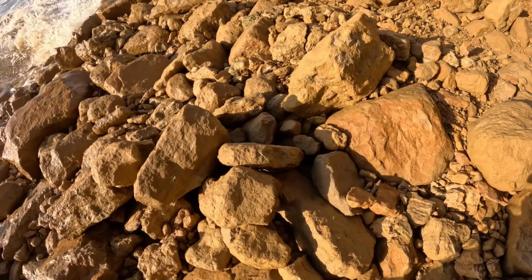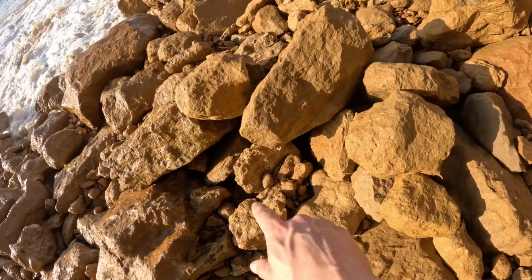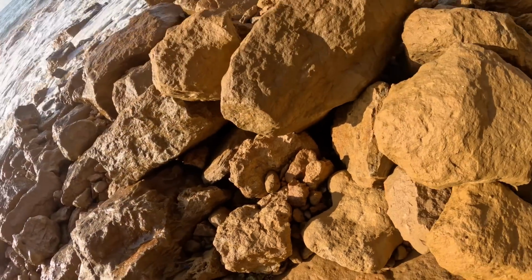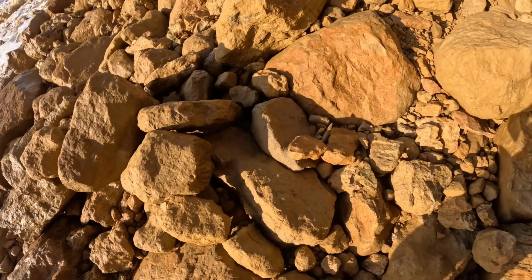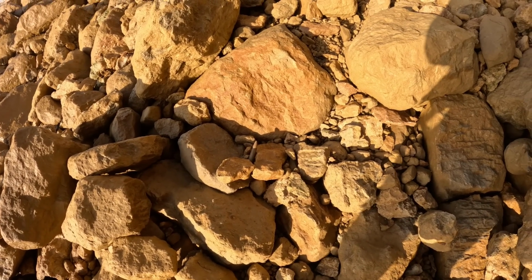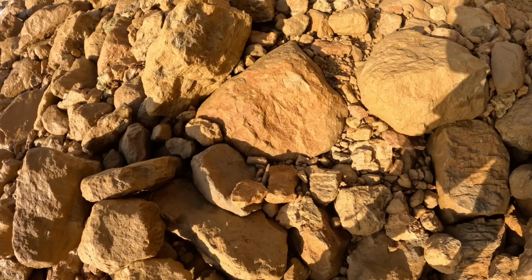I've literally just walked a couple more feet. There's a nice little ammonite sat on the side of that rock there. Don't know if you can see that because it's in shadow. Not to bother though, it looks a bit sandy. But can you spot the fossil in that picture? There's a beautiful belemnite sat right there by the looks of it.